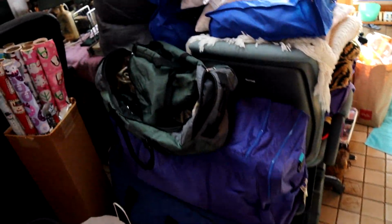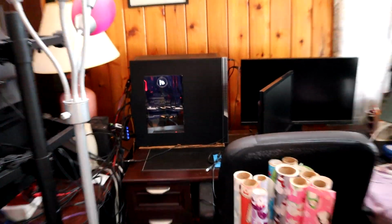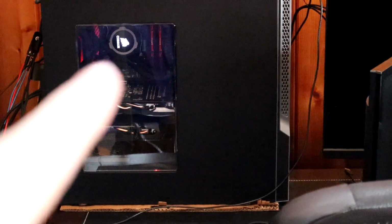I get comments about it every time, but that's the PC. That's what we need to be swapping out here. It's currently buried. Again, not my crap, but that motherboard needs to go, and the CPU. That's it. We're just replacing the 7700K with a 9900K, and then the motherboard needs to be swapped.